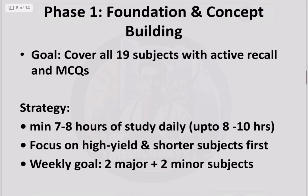Now moving on to phase 1, foundation and concept building. The goal is to cover all the 19 subjects with active recall and MCQs. And you need to study a minimum of 7 to 8 hours daily, and it can go up to 8 to 10 hours, and if it's fine you can go up to 12 hours, but don't go beyond 10 to 12 hours because it might affect the next day's studies.